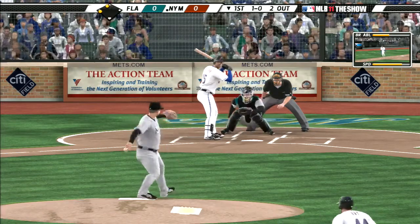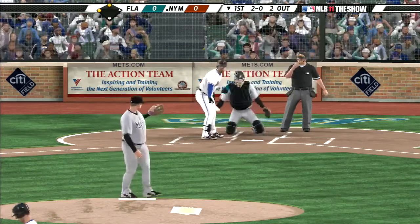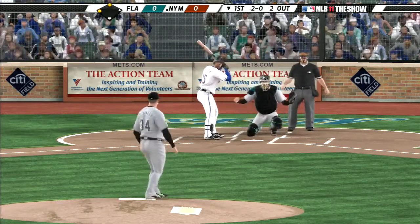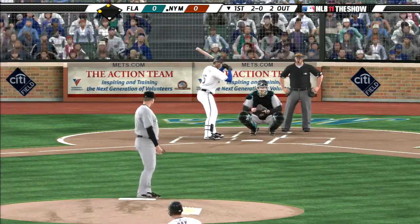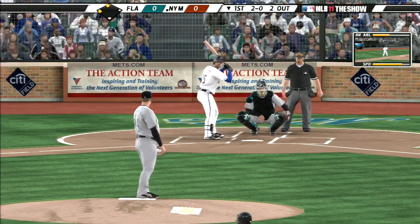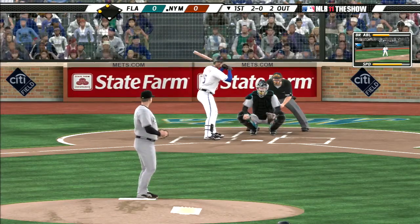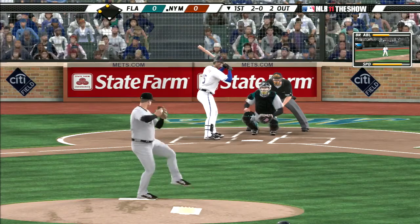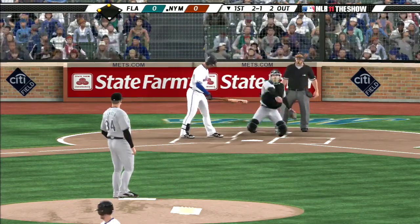Now the 1-0 home to Beltran. And that misses low and inside. Two balls and no strikes. And remember, he's got a base open, so he can pick who he wants to pitch to here. Big cut at the 2-0 slider, but he comes up empty, 2-1.